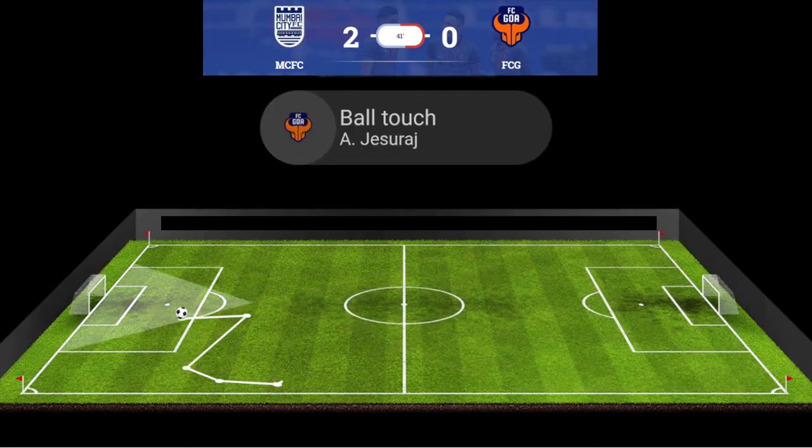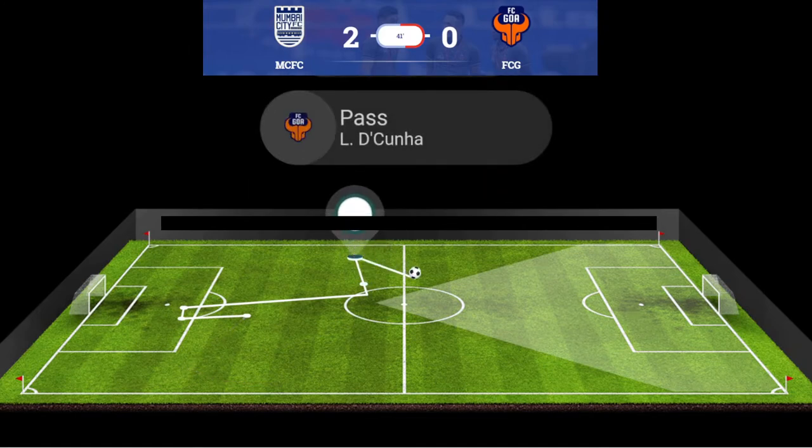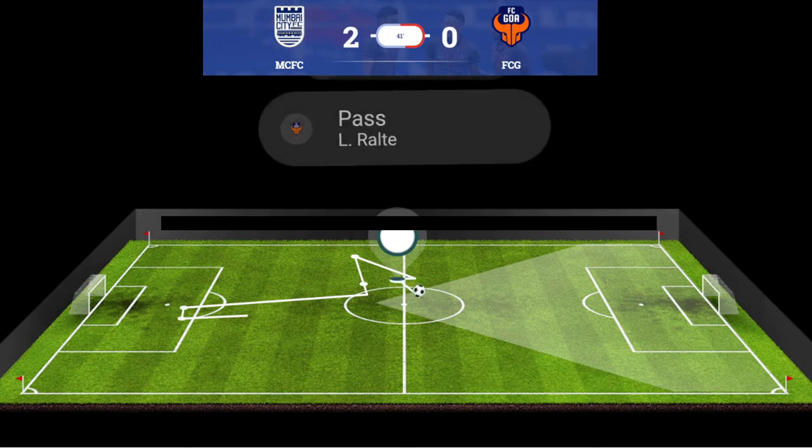This is how the visitors will set up today. Well, on paper, they look a very balanced team. But the three advanced midfielders must at times make runs beyond the centre-forward. Otherwise, they might just lack a bit of penetration.